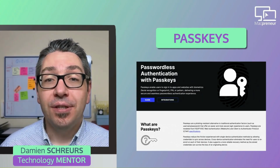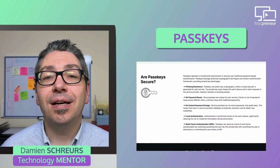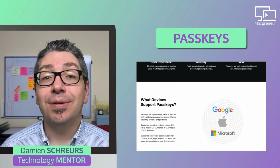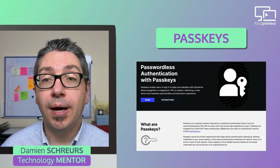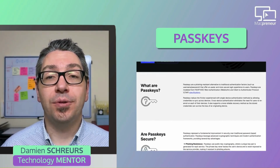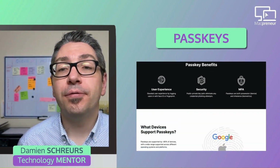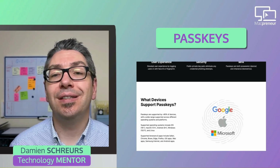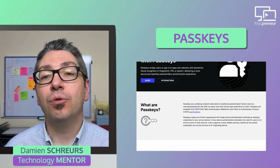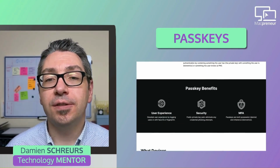Since macOS 13 Ventura and iOS 16, iPadOS 16, our Apple devices natively support passkeys. And since iOS 17 and macOS 14 Sonoma, it is even possible to share groups containing passwords and passkeys with other Apple users. And in case you've never heard about it, it's a new way to authenticate ourselves by having our device pass a challenge which leverages biometric authentication, so Face ID or Touch ID.